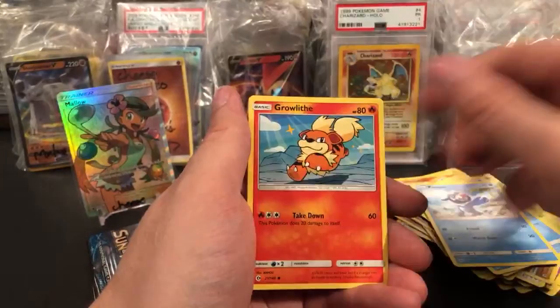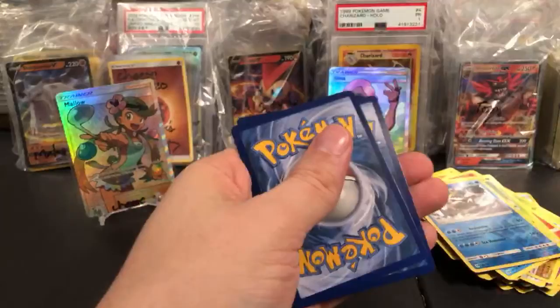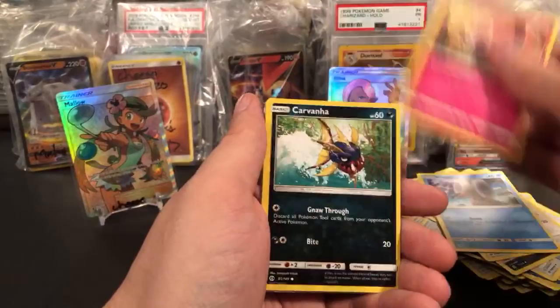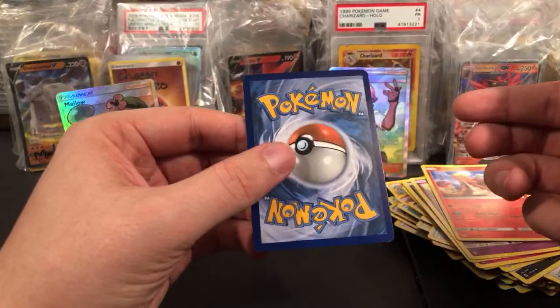Speaking of which, here's a full art. Full art Lima. What? You got so much Lima. Full Art Lima has revealed itself. Do you want me to add any specific emojis to the Pokemans? Great question. Wingull, Snubbull, Carvana, Zubat, Torkoal. Oh, you just got two in a row. You just got two full arts in a row, DL. You did snipe. That's a proper snipe, guys. It's looking pretty clean. Damn.